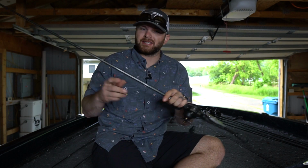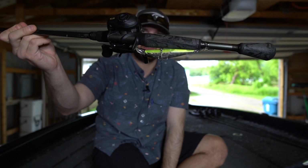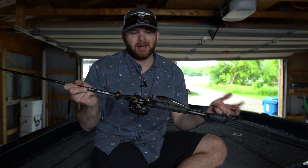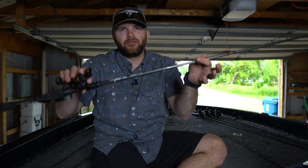It is my jerkbait setup. I've caught so many fish on this jerkbait right here. This is the Duo 100 SP AM edge color, basically darker back, chartreuse belly. Caught me so many giant fish. TFO Tactical Elite 7-foot cranking rod.